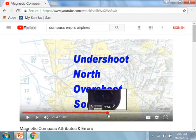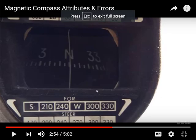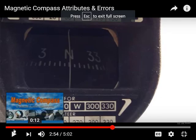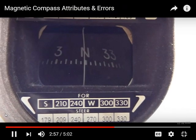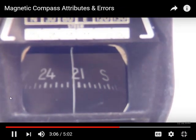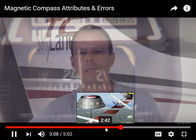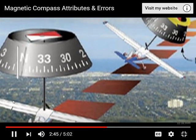I'm going to go back just a little. So there, that's what a compass looks like. And you notice, look at the bottom of that. You can see half of the compass card. So when turning from a heading of north, the compass is briefly going to give an indication of a turn in the opposite direction. And when turning from a heading of south, the direction of turn indicated is correct, but the rate of turn of the compass is faster than the actual turn rate. This is a downward deflection or dip of the compass card.